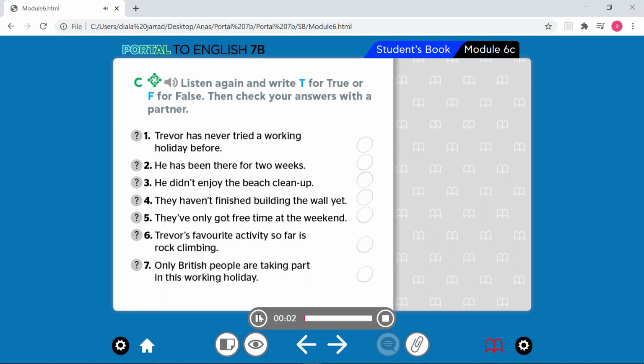C. Listen again and write T for true or F for false. Then check your answers with a partner.